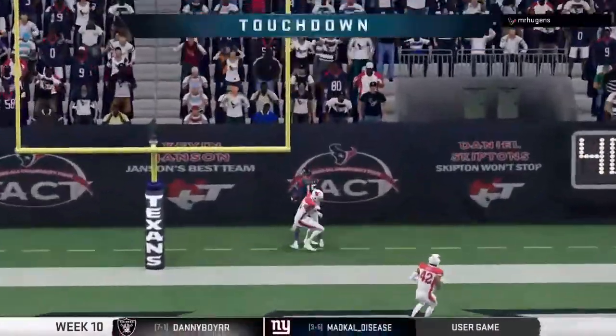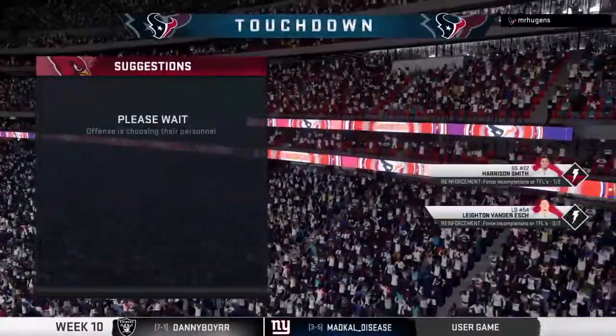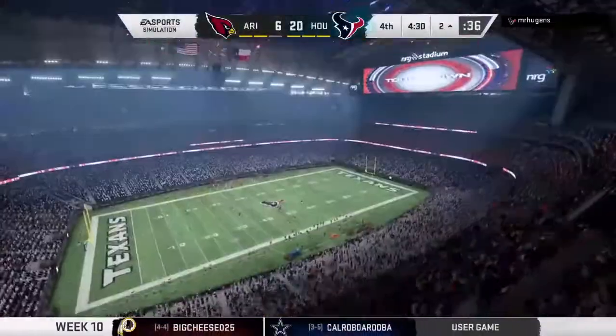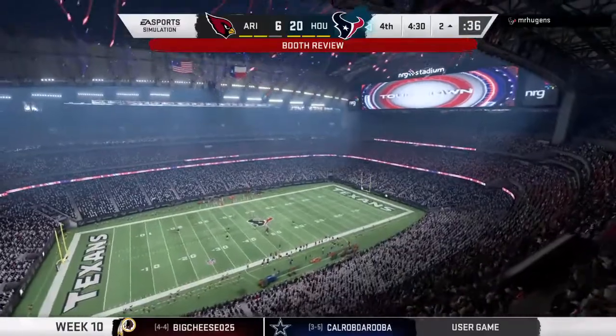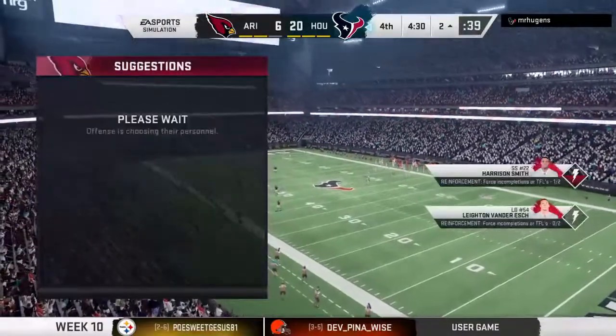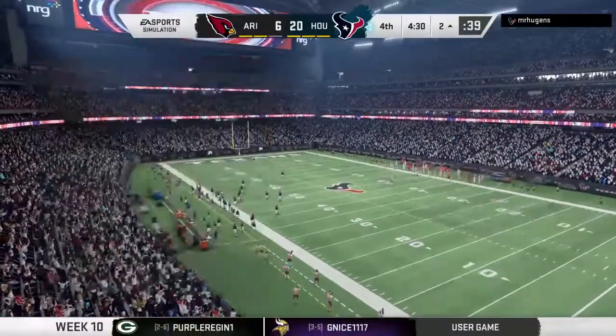Got a man open. It's Fuller for the Texans touchdown. Will Fuller, his 6th touchdown of the season. And the Texans push further out in front. Will Fuller. Touchdown, Texans.